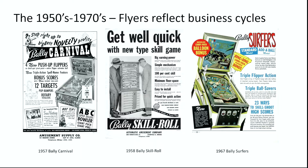So I put this slide together intentionally just to show that the Bally flyers tended to be on thin, cheap paper. They were generally one color, and it was representative of the business. I mean, bottom line is, if you design a game you know it's going to make a lot of money, you get more money. Just like today, you get more money for toys on the playfield, and you get more money for a better flyer. It's just basic math.